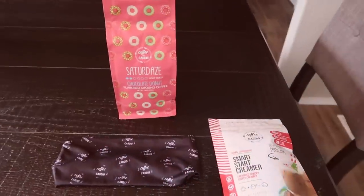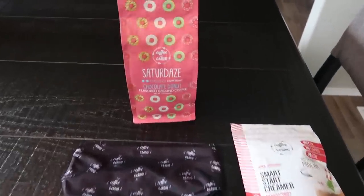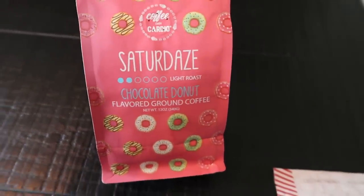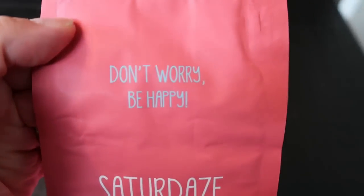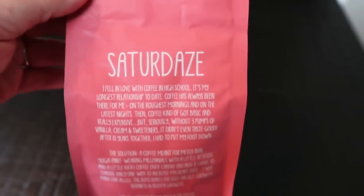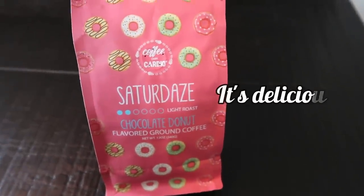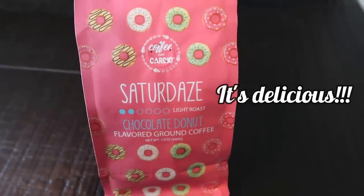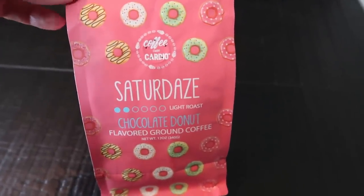I decided to place another quick order at Coffee Over Cardio, so I was gonna show you guys what I grabbed. I've really been wanting to try this coffee. This is the Saturday's Chocolate Donut. I have heard rave reviews about this coffee. Let's see what the cute saying is. Don't worry, be happy. How fun. So I've heard that this coffee is absolutely incredible. By the time you see this video, I would have tried it because I'm about to brew up a pot. So I'll let you guys know here on the screen what I thought, but I had to pick this up.